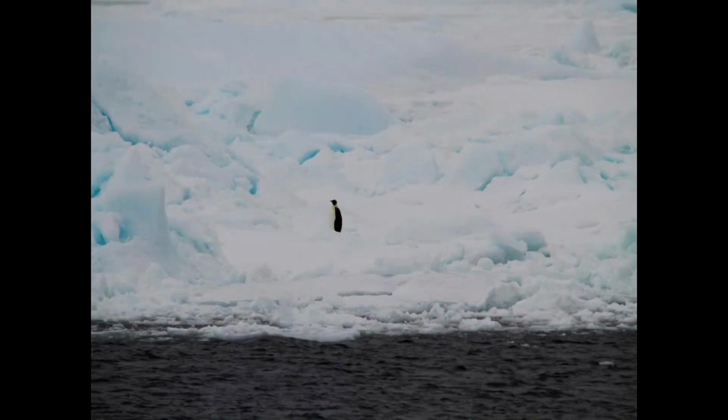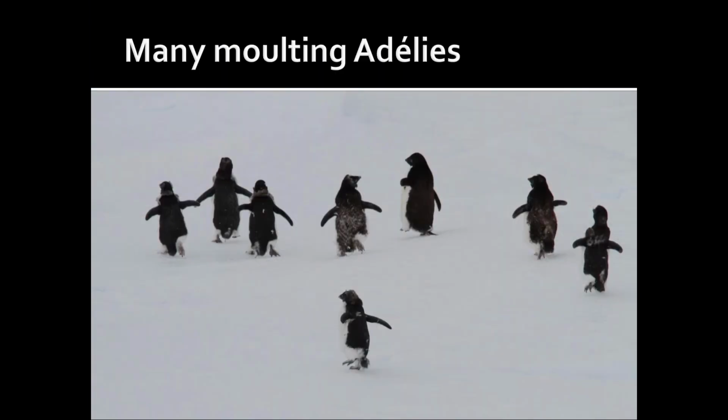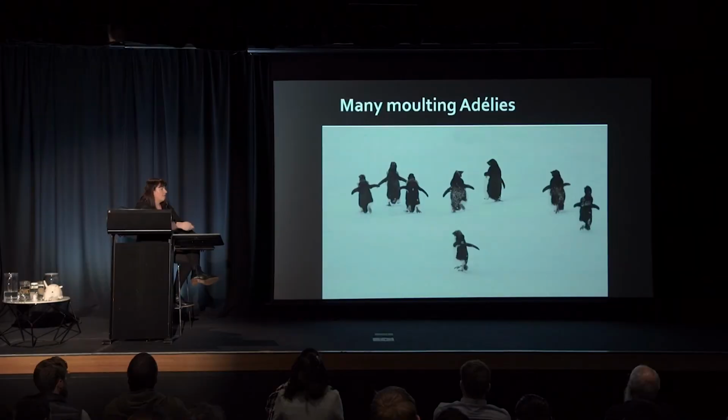And an emperor just standing by himself looking a bit sad. More Adélies trying to get away. And some of them were actually molting, which means they've got to stay on the ice. Luckily, there was a lot of ice around, so we didn't scare them into the water. But they do need to stay until they've grown their new feathers in before they can get back into the water.